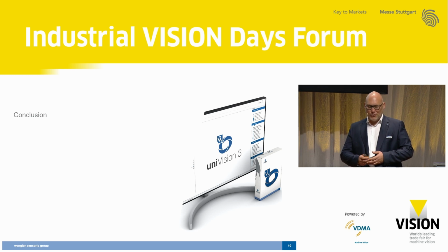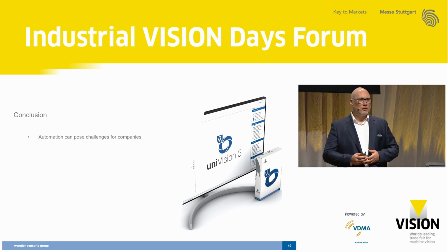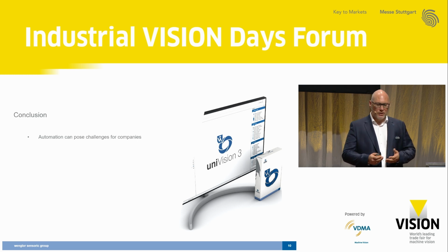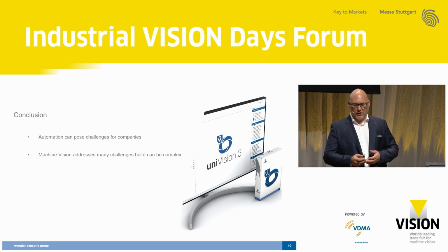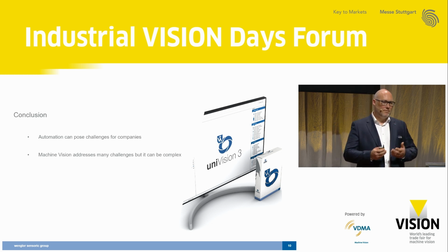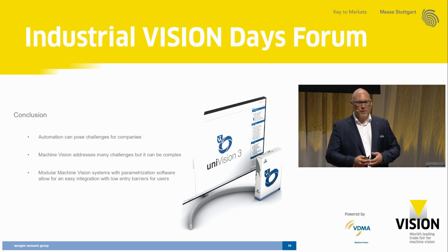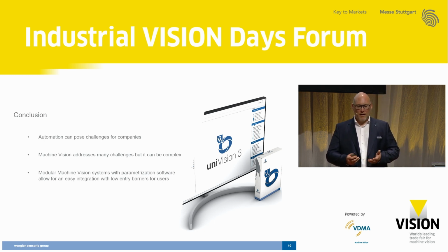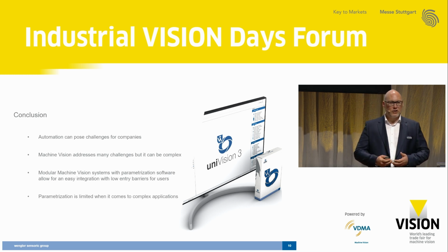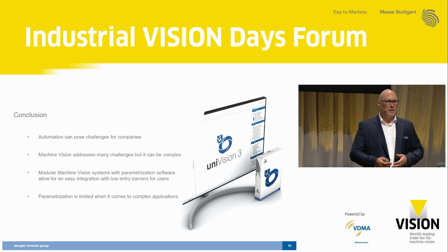Let's already jump to the conclusion. It was a fast and efficient presentation here. Automation can pose challenges to companies if they are using too complex tools. Machine vision can address many challenges in automation, but again, you have to use the right tools to make it manageable. Machine vision systems with parameterization software allow for an easy integration with low entry barriers, and if you have reached the limits of parameterization, please don't hesitate to use the possibilities you get with programming.